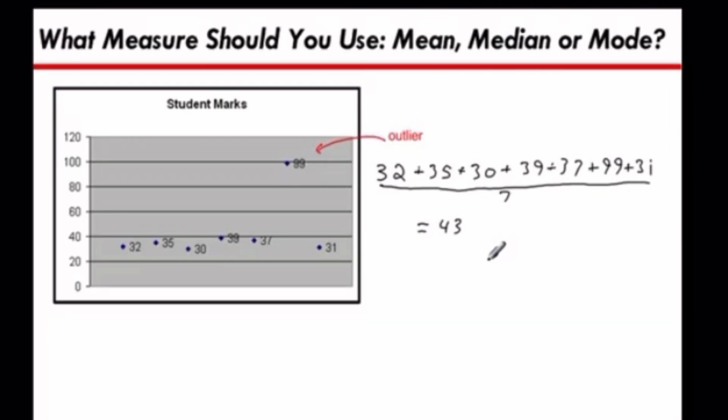How about the median? You remember the median's the middle value. To find the median, I'm just going to start rearranging all the marks from lowest to highest. Just like this. Then we have 37, 39, and finally 99. So now what's the middle value? What's the median? Well, it looks like it's 35 because I have 3 numbers to the left and 3 numbers to the right of 35. So that's the median. 35 is a much more accurate representation of how that class was doing overall. So remember, when you have an outlier, chances are the median is the more accurate way to go.